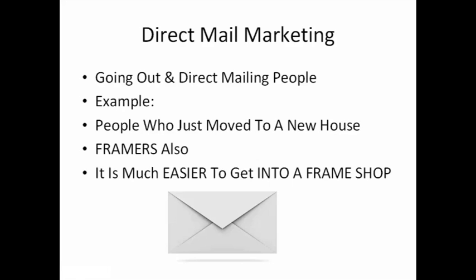People will spend $200 to frame a $5 poster. So if you've got a price tag of a couple hundred dollars on a painting, and they can get a painting for almost the same money, a little bit more, they're probably going to be willing to do that.